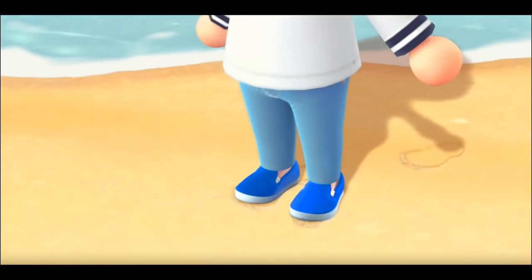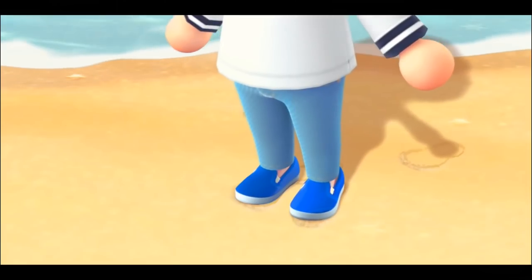Oh, just look at the butterflies. Look at the cute little footprints in the sand. I am 99% sure we're actually going to see that, because the footprints in the sand thing actually happens in Pocket Camp as well. And did you guys know, if you take your shoes off in Animal Crossing Pocket Camp and walk on the sand, then it has little barefoot footprints, which is just so cute.